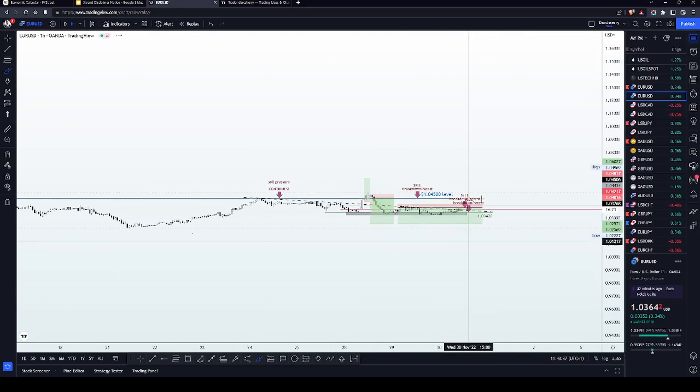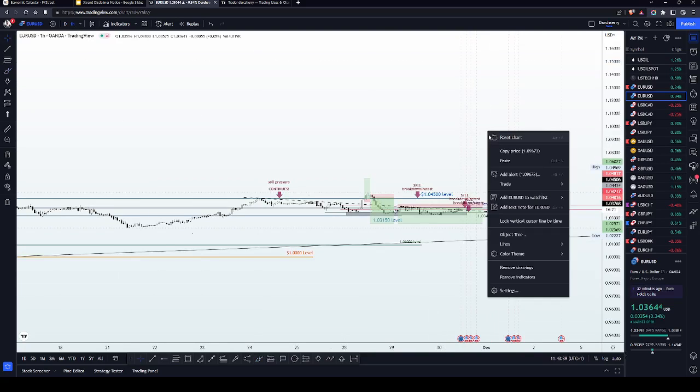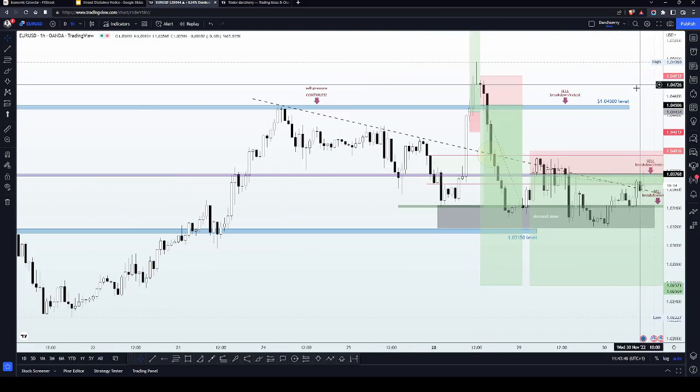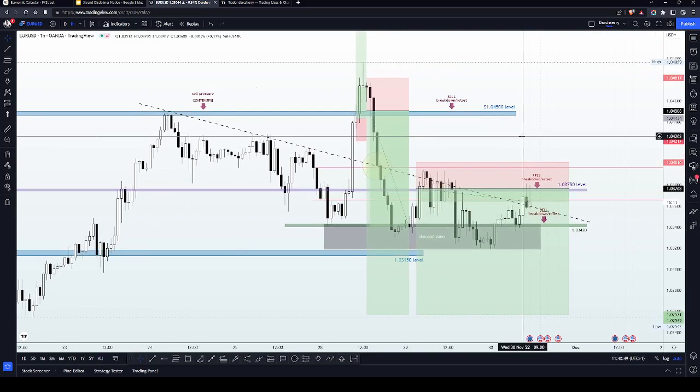Now, scaling back down to the 1 hour time frame. So here we are on the 1 hour time frame. Okay. So right back on the 1 hour time frame. This is where we are.